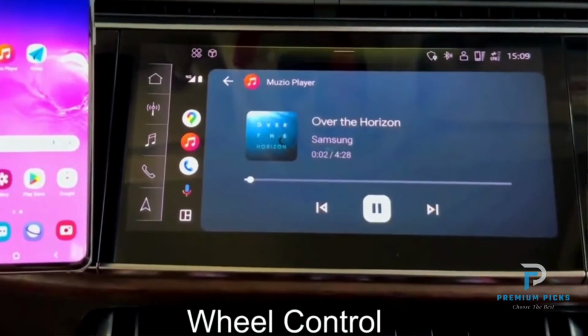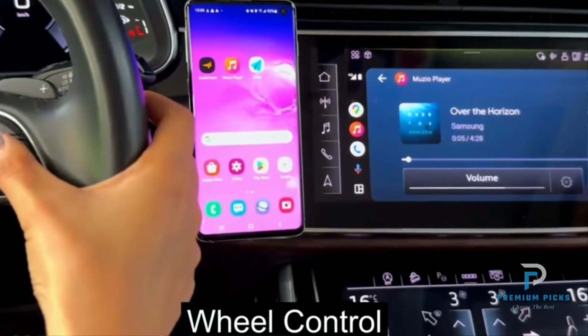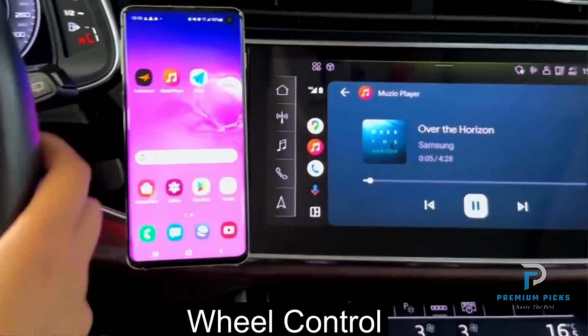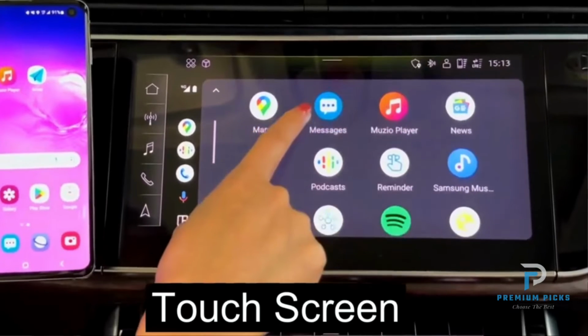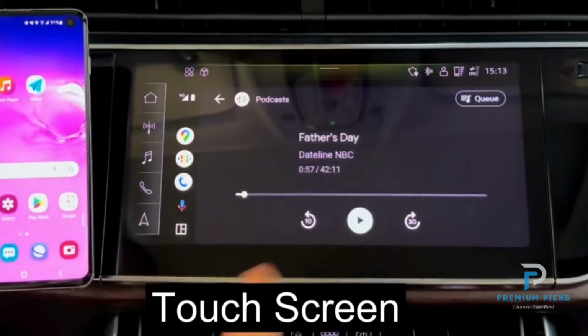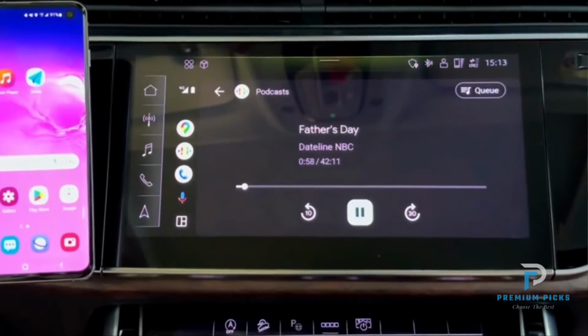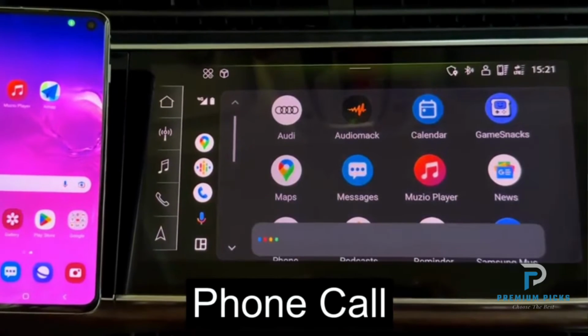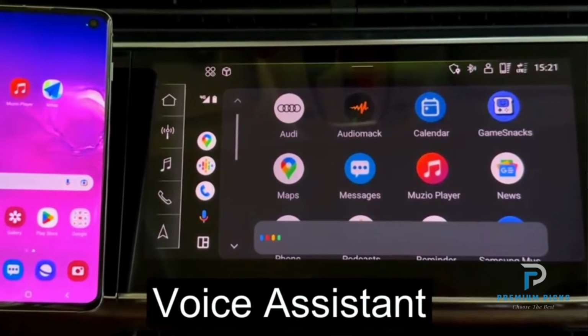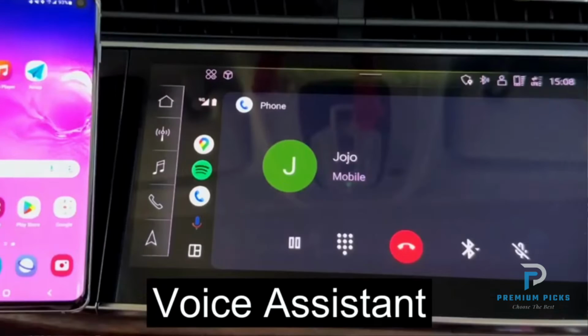Compatible with 1000 plus car models, this universal Android Auto adapter supports voice control, making your drive safer and smarter. Say goodbye to tangled cables and hello to effortless connectivity with the LXJTHT wireless Android Auto adapter, your essential upgrade for a modern driving experience.